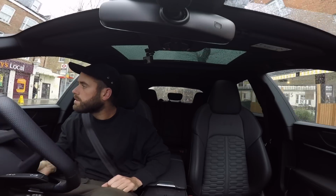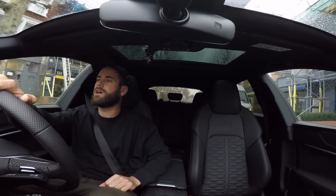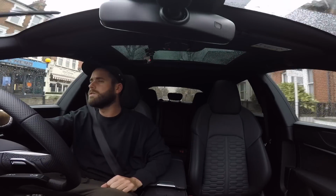Ooh, Urus. Urus with a race exhaust and a spoiler on the back. Lovely stuff. And yellow badging, which I'm not quite sure about.